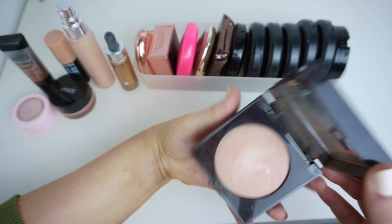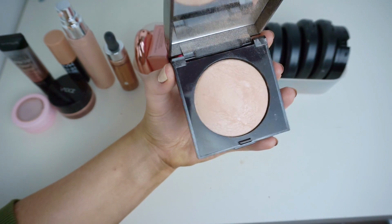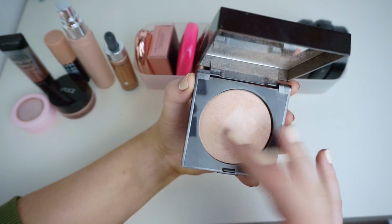Then we have this one. This is the Laura Mercier Matte Radiance highlighter and No. 1 highlighter. And to be real, I just kind of forgot about this one for a while.